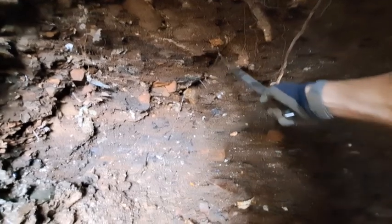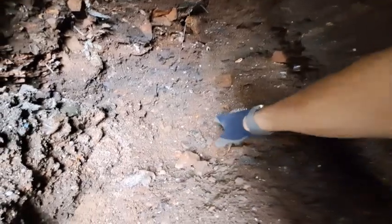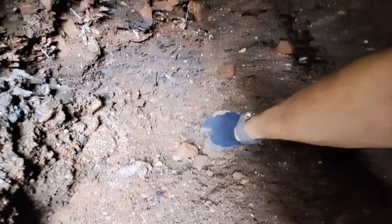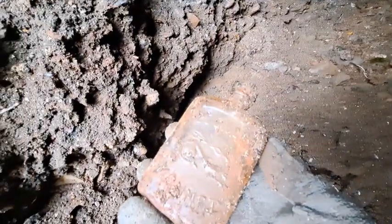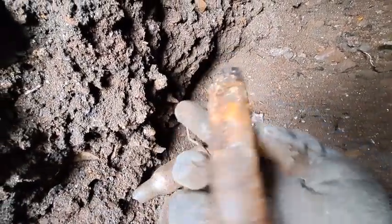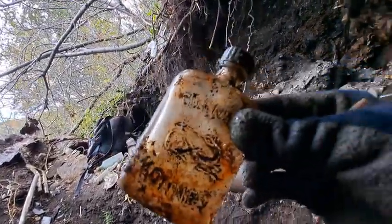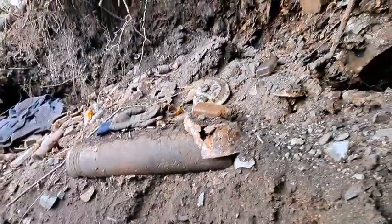I got a bottle showing right here. Looks like a little panel side or something. Okay, it's a Cognac Monnet bottle. Check it out. Got the dragon on the front. Bakelite lid on this one, and it's half full of liquid. Alright.